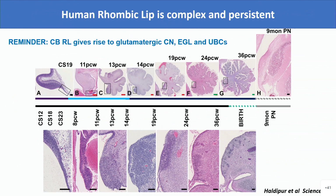least until birth. So notably, we don't know what normal cerebellar development looks like from 21 post-conception weeks to birth, because all of those samples that are available in museums and from pathologists were either stillborn or terminations. And so we don't know what normal looks like. But at least where we can tell from our stillborn samples, there are progenitors that are proliferating and likely contributing to the growth of the posterior vermis right up until birth.